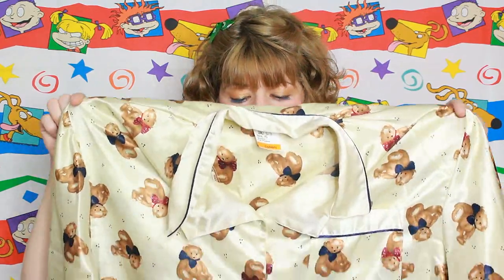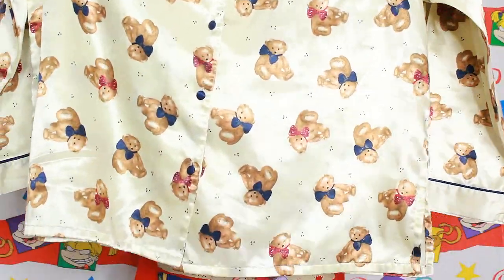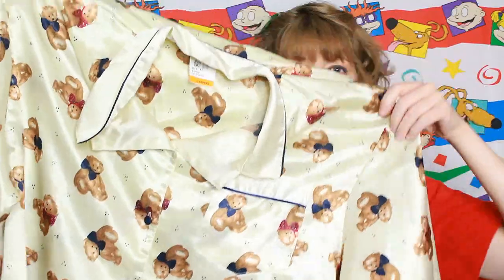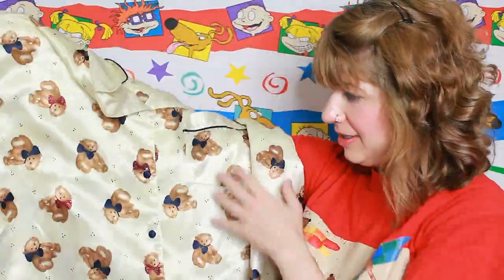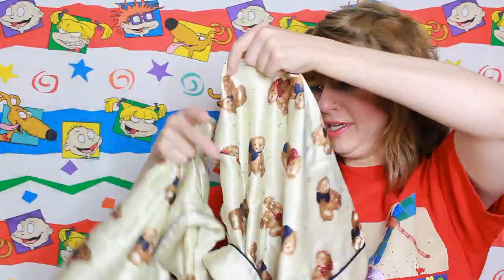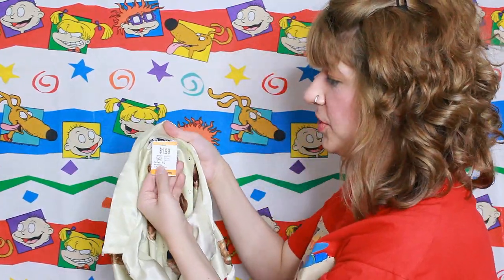My next item, guys, is this teddy bear silky pajama long sleeve top. Ooh, guys, this is awesome. This really nice pajama top with a teddy bear pattern happening. This guy was also at Savers. It was originally $1.99. It was 50% off, so I got this guy for $1.